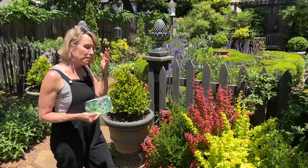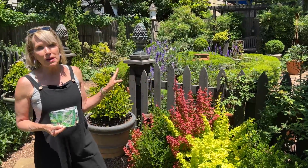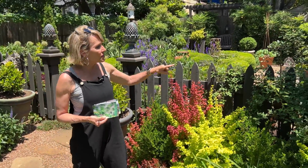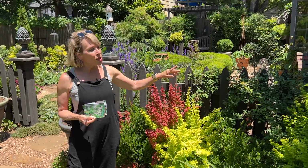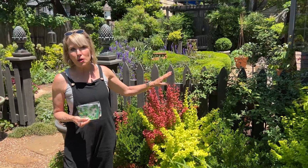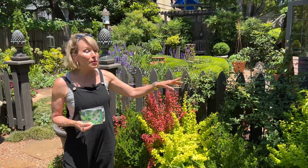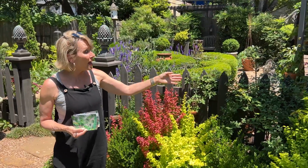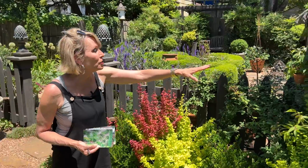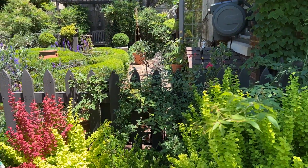But more importantly, the Zéphirine Drouhin, after many, many years, suffered rose rosette, which then infected the climbing Old Blush. I took out the Zéphirine Drouhin, I took out the original climbing Old Blush, but it had layered itself and repropagated, so I still have it. And I love that, and now it just crawls across. As it begins to mature, it will continue to crawl across the picket fence here that had to be replaced.